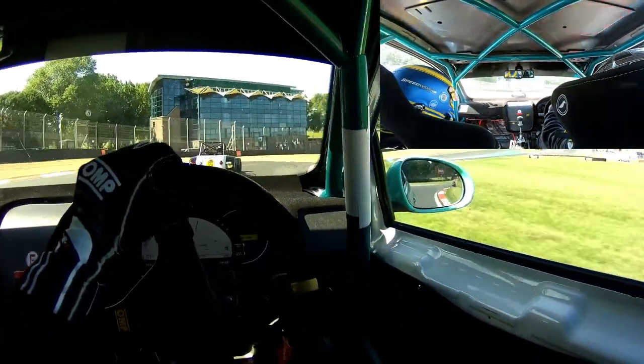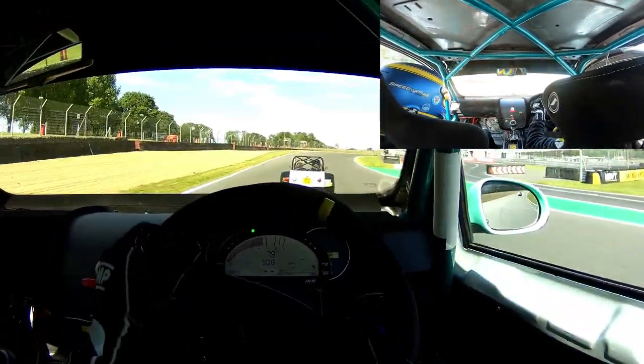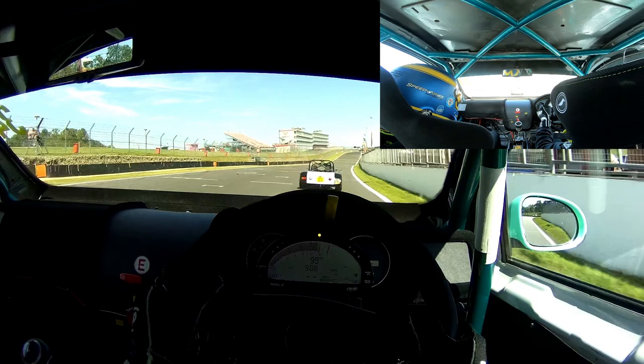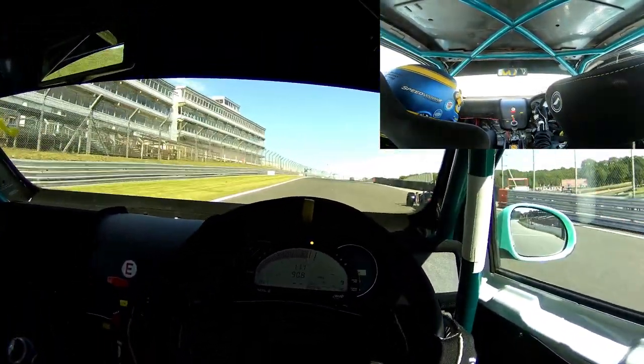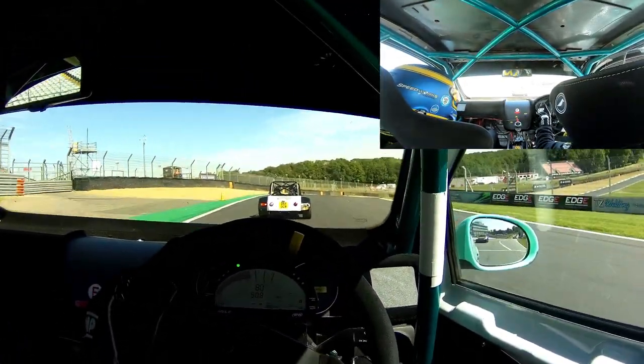And as we get a very good exit here, trying to let it run out as wide as possible. I definitely think I could have let that run out a lot better and actually get on the power a lot earlier, but nevertheless, so still doing pretty decently. And as you can see, this is the point where the Caterham's starting to think about letting me through in towards turn one, as he's not shaking me off.